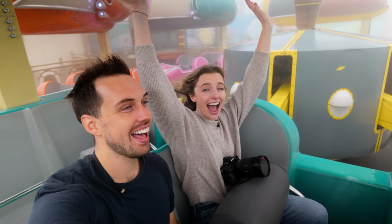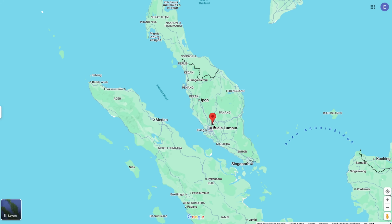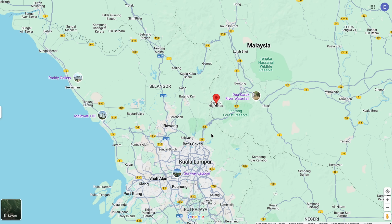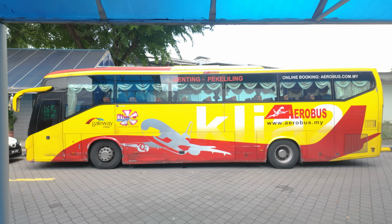Even with all of that, the biggest draw card for the Genting Highlands is something different, and that's what we're doing tomorrow. When we first heard this place existed, we knew we couldn't leave Malaysia without seeing it for ourselves. So for the next 24 hours, we will be staying in the world's largest hotel. First things first, we gotta get there.